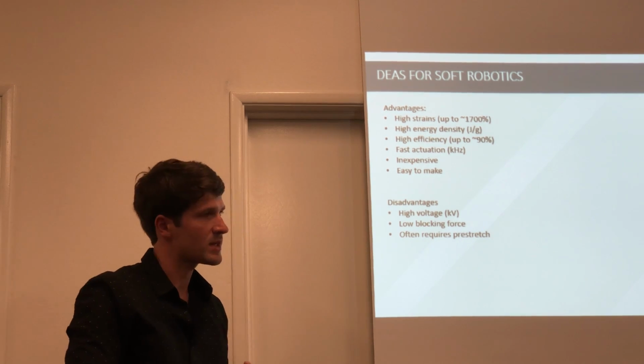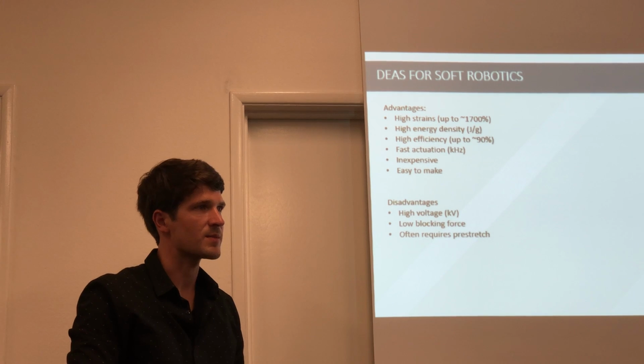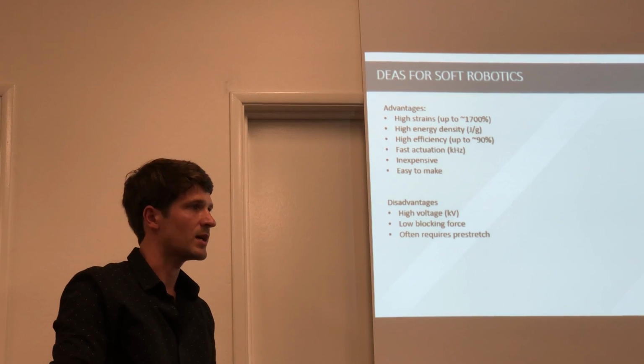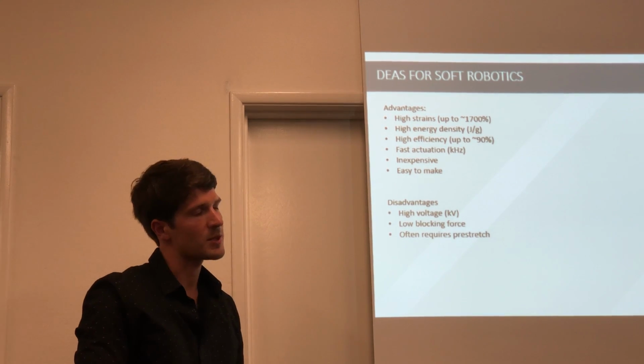A lot of times when I'm running these, I'm operating in the low frequency range. What I call low frequency is about 0.1 to 1 hertz. So I'm not sure. I need to look into that one.